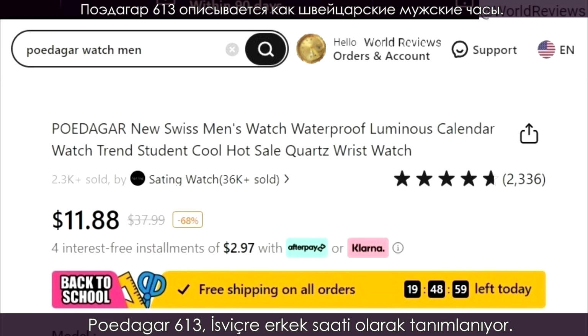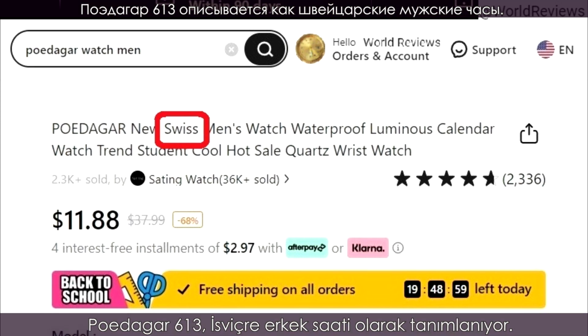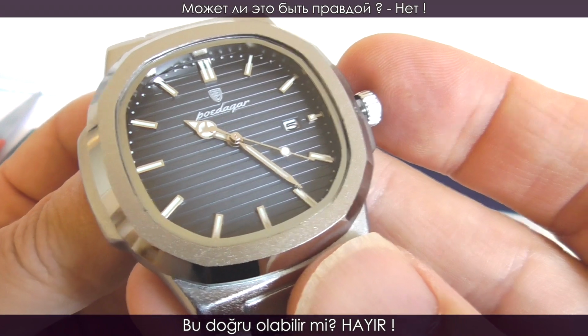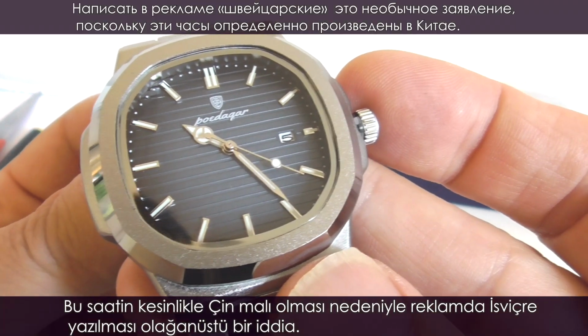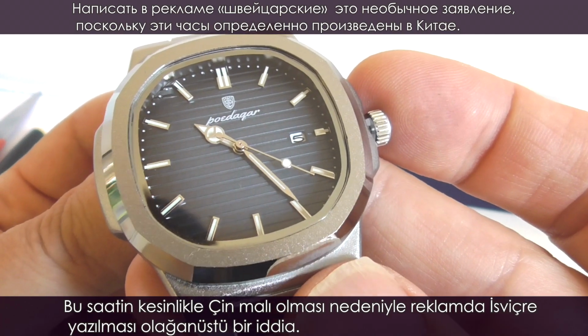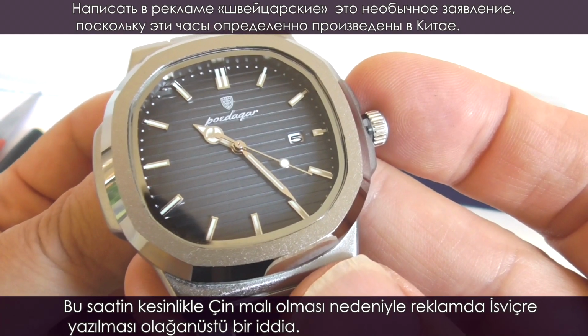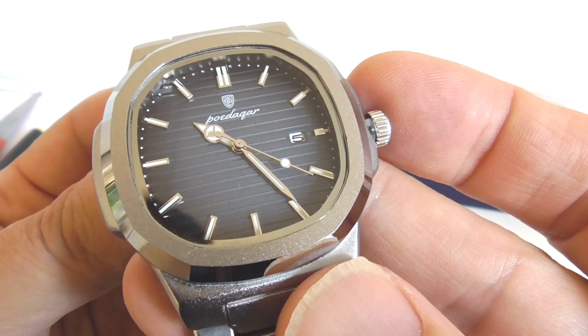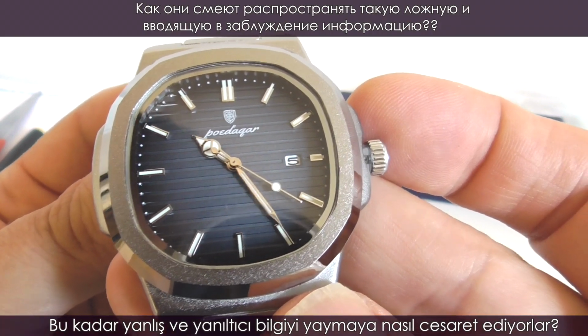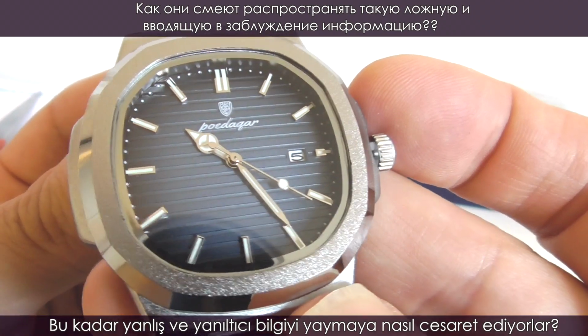The Poedagar 613 is described as a Swiss men's watch. Could it be Swiss? Possibly. No way. It's an extraordinary claim to write Swiss in the advertisement, as this watch certainly is China-made. China. How dare they spread such false and misleading information?